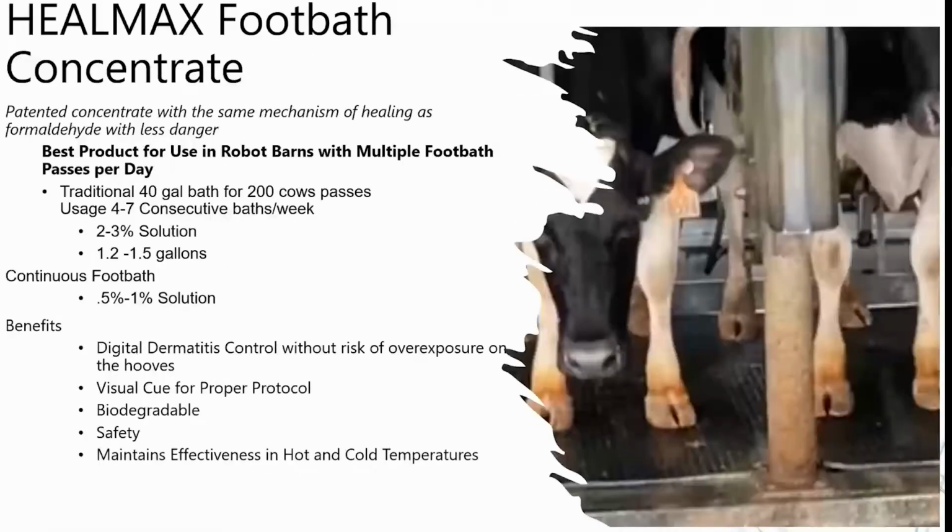Hillmax Foot Bath Concentrate. This is a product we run for many different dairies, and this here is a large dairy in Florida. You can see the staining, but it actually works very well on robotics. The reason is it works similar to formaldehyde, but at a slower rate. So if these cows pass through there 3, 4, or 5 times a day, it's not going to cause issues, whereas with formaldehyde you have to be very careful about the amount you run.